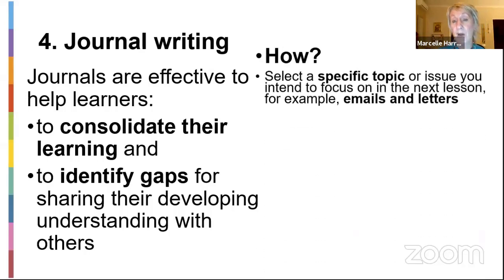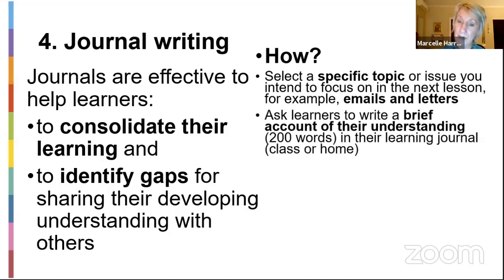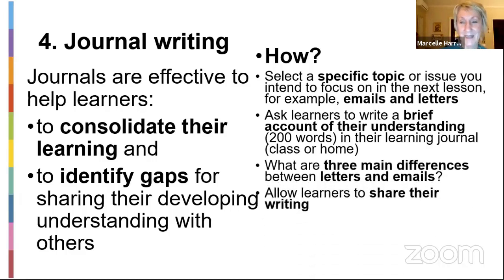How can we do this? Well, we can decide on a specific topic, maybe emails and letters. And you get them to write a brief 200 words. What is the email? How is it different to a letter? Compare and contrast as well. They could do a table there. What are the 3 main differences between letters and emails? And what are the 3 main similarities? You could do that as well.